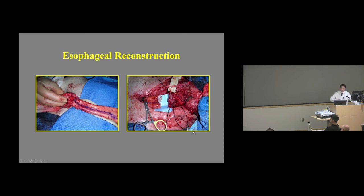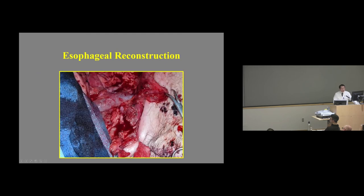And then you tunnel under the sternum, and the surgical oncology service did both the proximal and this distal anastomosis. This is the cervical esophagus anastomosis. Once they finished that, the plastic surgery team did a microvascular anastomosis. This is the artery to the transverse cervical artery, and this is to the branch from the external jugular vein.